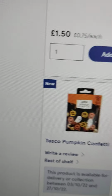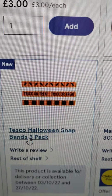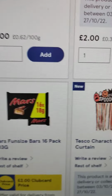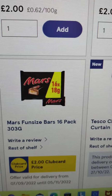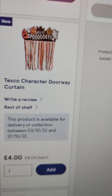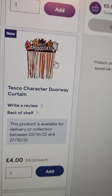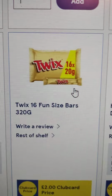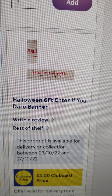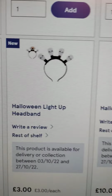Tesco has a trick or treat tape. You've got some Mars, 16 in the pack, £2 club price. Not bad if you get quite a lot of trick or treaters. You've got a door hanger that says 'Let's get spooky'. And you've got Twix, so that's about £2. So yeah, there's some stuff.